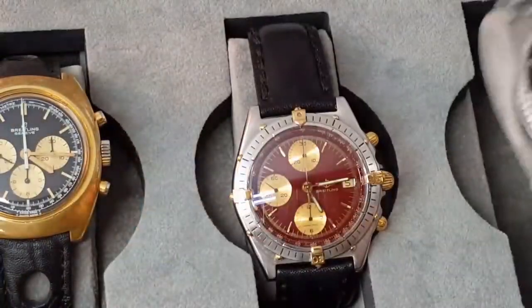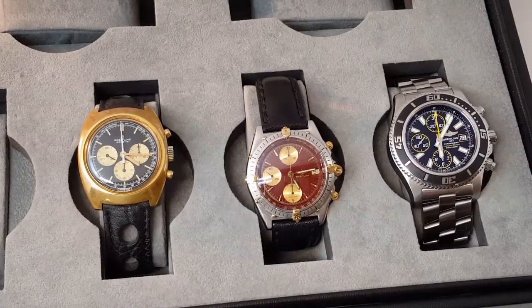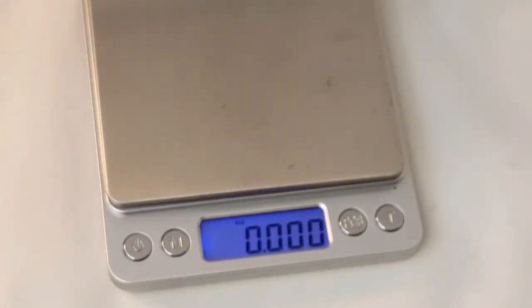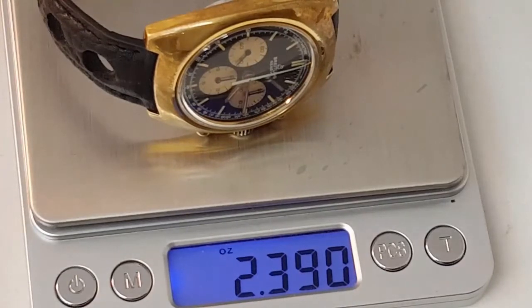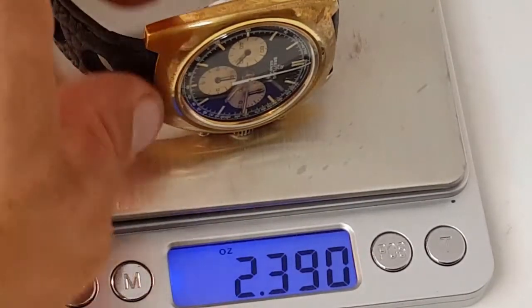I'm used to small vintage watches. That's what I wear the most. But this one does not bother me one bit. The reason I'm doing the weigh-in is because a lot of people say they don't like Breitling because they're big and heavy and unwearable. So first we're going to start with this one. I have my scale set up to ounces, and it'll tell us exactly how many ounces this one weighs. 2.3 ounces. So that's just a normal watch. It's not even a heavy watch, especially not for the year.